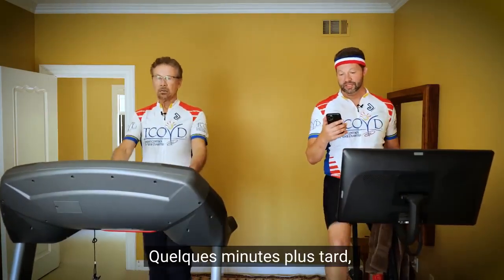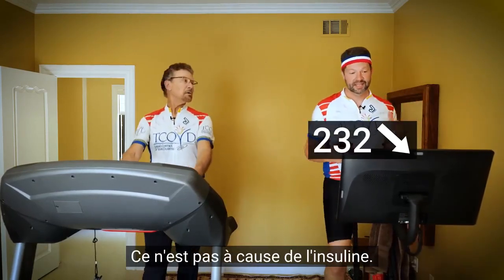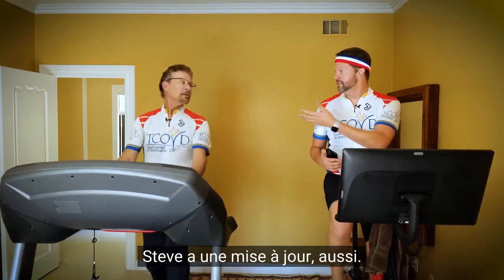All right, so here we are just a couple minutes later. I'm now 232, so I've started to come down. Again, that's not because of the insulin, it's just because I'm working hard. But I'm happy to see it finally coming back down into range. Steve's got an update too.